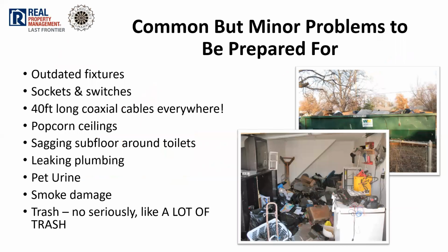Okay, so let's say you didn't get the willies. You think, okay, it's stinky and I love it. I want to buy this place. This is a great rental property. Here's some common stuff that I just want you to be prepared for. You're going to have outdated fixtures. You are probably going to replace all the sockets and switches. There's going to be coaxial cables everywhere. You're going to fix probably some popcorn ceilings, sagging subfloors around toilets, leaking plumbing, pet urine, smoke damage, and trash.